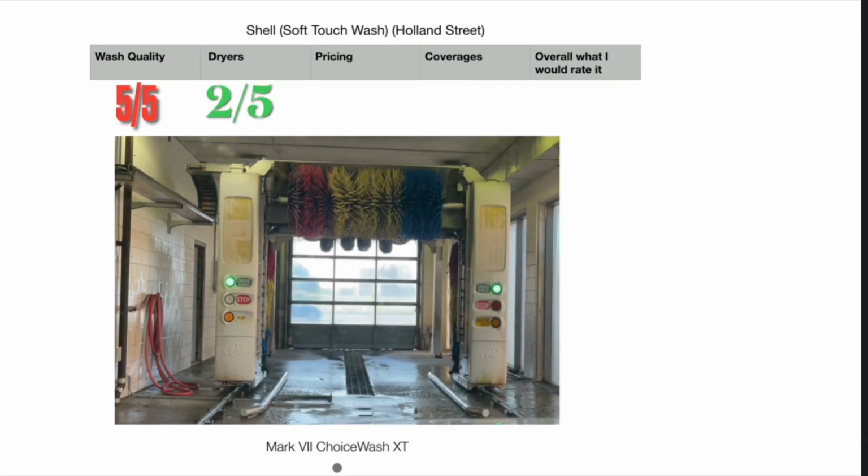I give dryers a 2 out of 5. Even though the wash did a really wonderful job, I was not impressed with the dryers. The Mark 7 Vortex dryer sucked. It left a lot of water on the car. So overall, they definitely need to improve the dryers.